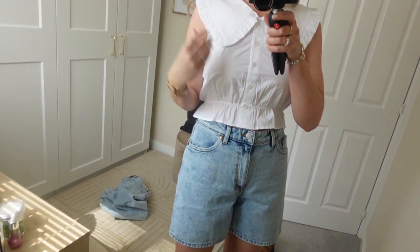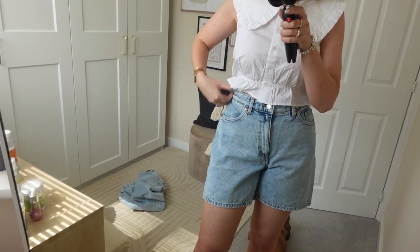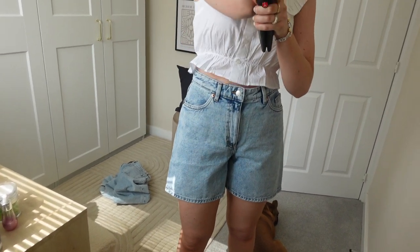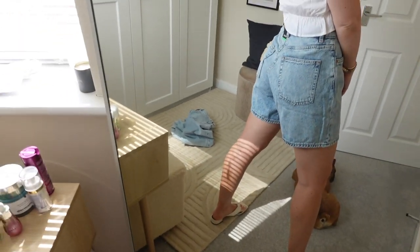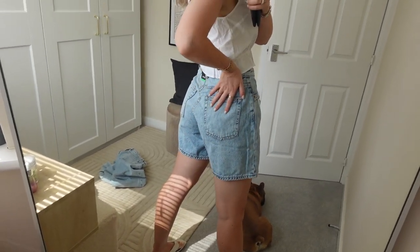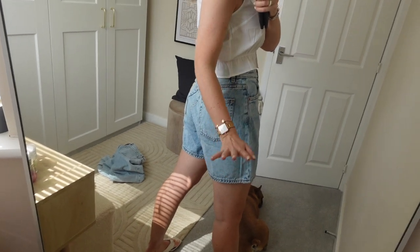I'll show you in the mirror, but these are a size 27. They fit absolutely fine. So it just depends on the fit and style of the jeans. And these shorts are really nice. I really love longer length style denim shorts. They just look so much more flattering. Also, my bum cheeks aren't on show or anything, so there's nothing worse than shorts that are too short.